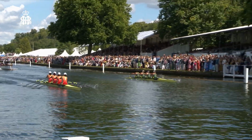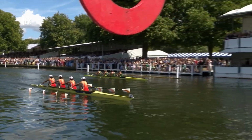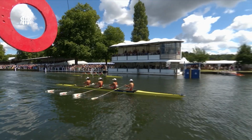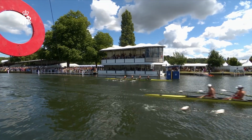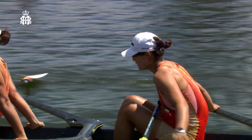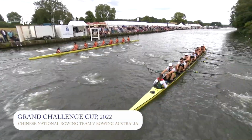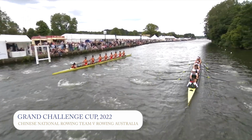Top class quad sculling from eight women at the top of their game coming to Henley Regatta. Here come the Chinese. They've dominated the event, but the Australians really took it to them. Overlap at the finish. That's the closest the Chinese have been chased by anybody. They're always going to be looking to try and get that early lead if they can.